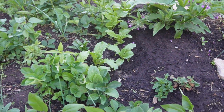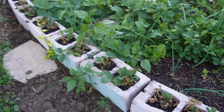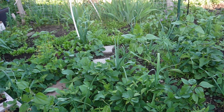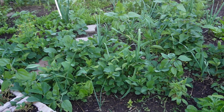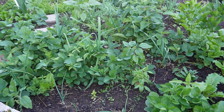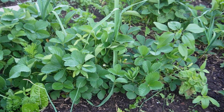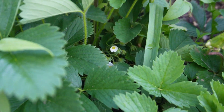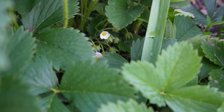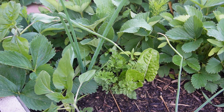We got our cabbage. Look at our row of strawberries. Now, like I said, strawberries are so invasive. They're knocking it out the box. I mean, we're gonna eat so many strawberries, it's unbelievable, and we're spreading them everywhere. Look at that flower. That's a future strawberry. Swiss chard right there.